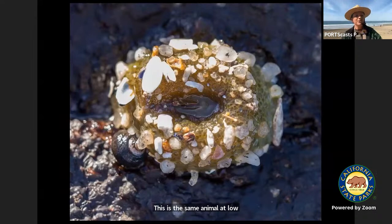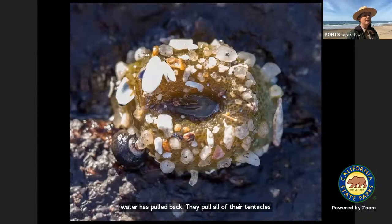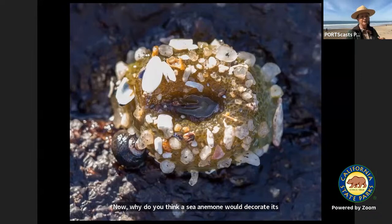Now, why do you think a sea anemone would decorate its body with bits of seashells at low tide? How would the shells help the animal? So take a moment. Imagine you're a sea anemone. It's low tide. There's no water. Why would you put these little seashells on yourself?